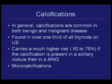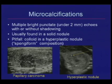However, when we identify calcification in a solitary nodule, that raises the risk to approximately 50 to 70% that that nodule is a malignancy. Additionally, microcalcifications are a marker of a risk for malignancy because that type of calcification is rarely seen in benign nodules. These microcalcifications are typically very small, under 2 millimeters in size. They may or may not have distal acoustic shadowing. They typically are seen in a solid nodule rather than a mixed cystic and solid nodule.